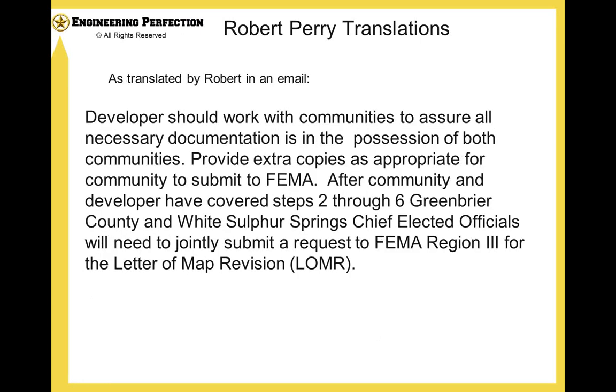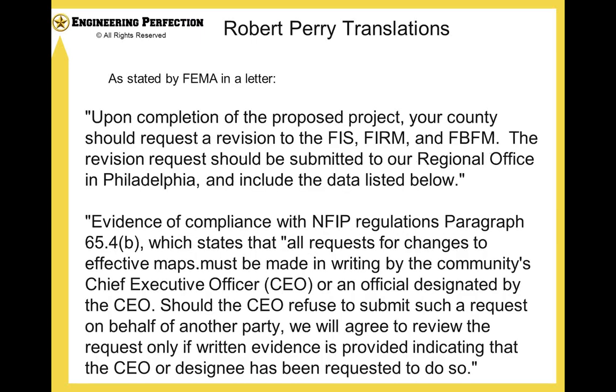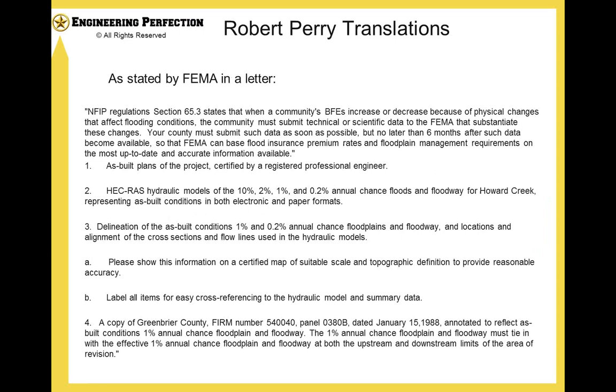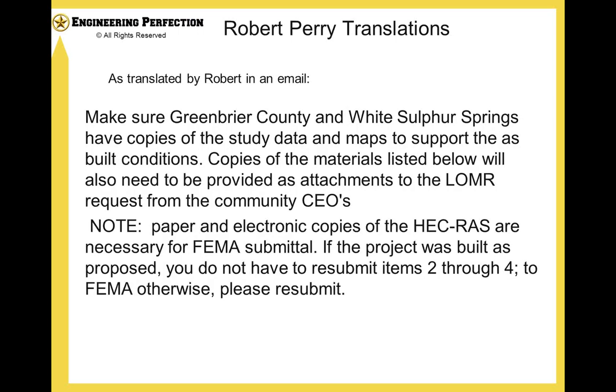So this is what FEMA wrote, and then this is what Robert translated to me, which is the developers should work with communities to ensure that all the necessary documentation is in the possession of both communities, and on and on. So Robert has taken this complex language and rephrased it. I don't think there's anything lost in the translation into, well, here's what you need to do here. Here's another one. Here's what FEMA wrote. They're using words like annotated and reasonable accuracy and substantiate and so on, which are pretty sophisticated terms. Here's Robert's. He got it boiled down to two sentences in a note.